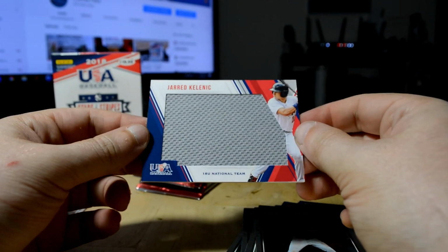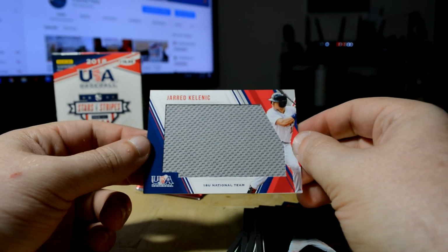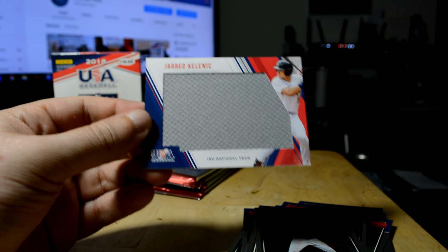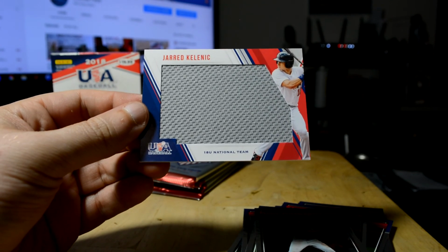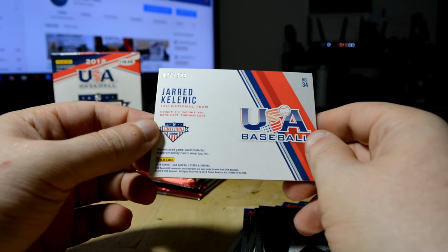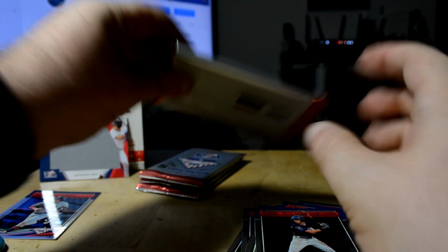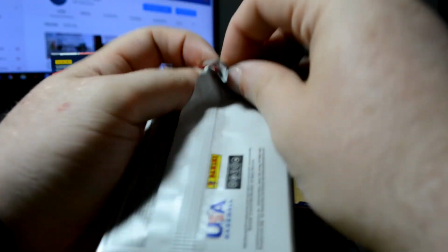Oh, this is pretty cool. 18 and under national team, Jared Kelenic. Jumbo relic, number 27/299. I like those. Those have potential. This is another thick pack. There are no decoys in these packs.